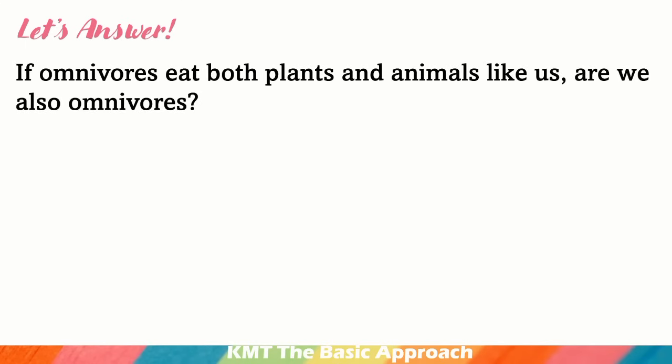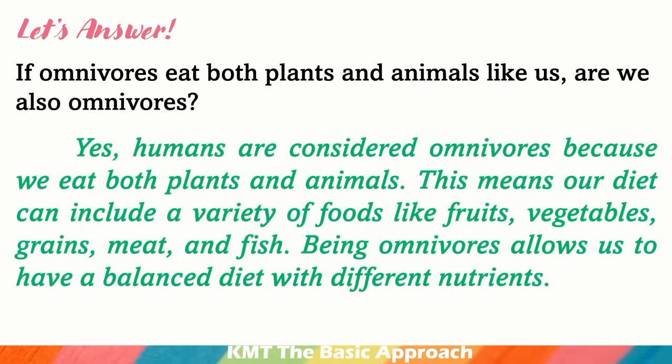If omnivores eat both plants and animals like us, are we also omnivores? Good job! Yes, humans are considered omnivores because we eat both plants and animals. This means our diet can include a variety of foods like fruits, vegetables, grains, meat, and fish. Being omnivores allows us to have a balanced diet with different nutrients.